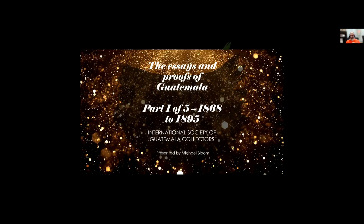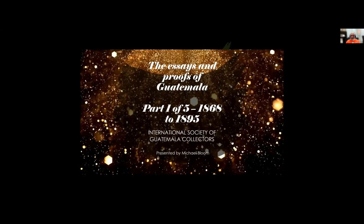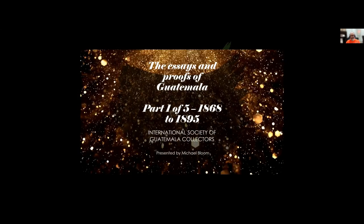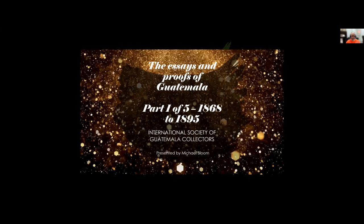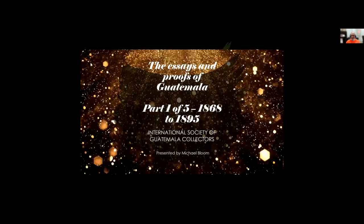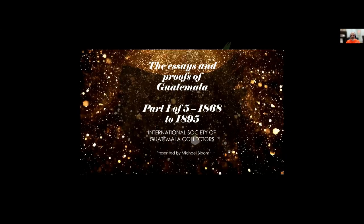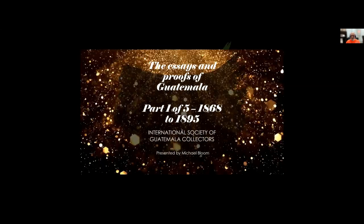The essays and proofs of Guatemala is actually a fairly extensive area. What started off as a brief presentation now has 5 different parts. The presentation is based on an exhibit on the essays and proofs of Guatemala that's been well received in the United States so far. It's won a few large gold medals. It won the AAPE award for creativity in exhibiting, and also won the APS Research Award.